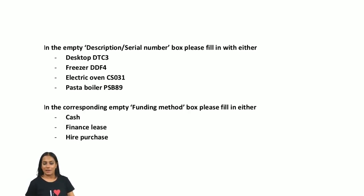If you buy the asset outright, then you're paying for the asset with cash. If you hire the asset under a hire purchase, this is also known as an operating lease. But if you're buying the asset under a finance lease, this gives you a little bit more rewards in relation to you using the asset, and it also gives you control over the asset. If you do have an asset purchased under a finance lease, you must recognise it in the non-current assets register.